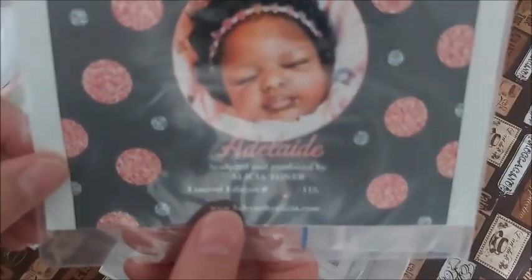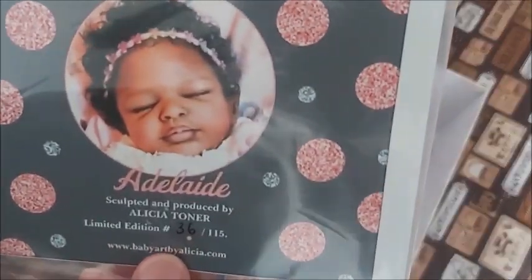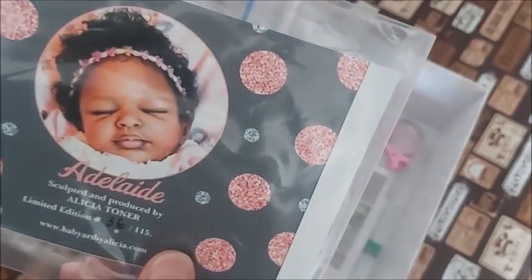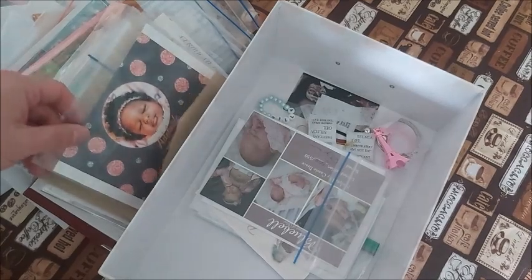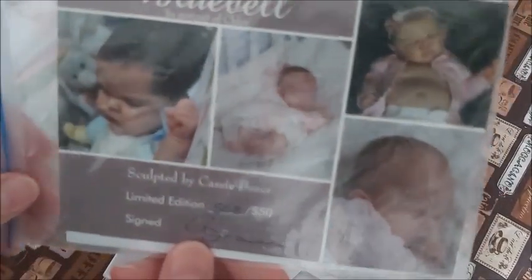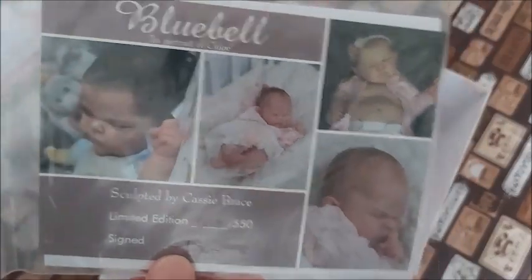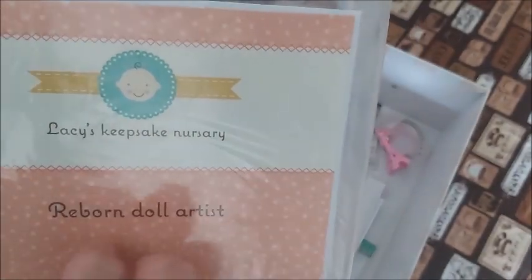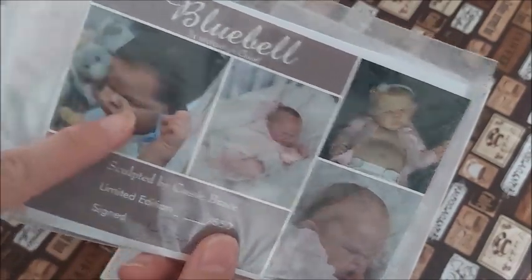I do have an Adelaide sculpt by Alicia Toner. And I named, well, I had her as a girl and a boy. She's a girl right now, and that's Fernanda. Fernanda Brazil. Here's my Bluebell by Cassie Brace, reborn by Lacey Molson. Yep, there's her updated company card. And I named him Etienne Soleil. So, French name.